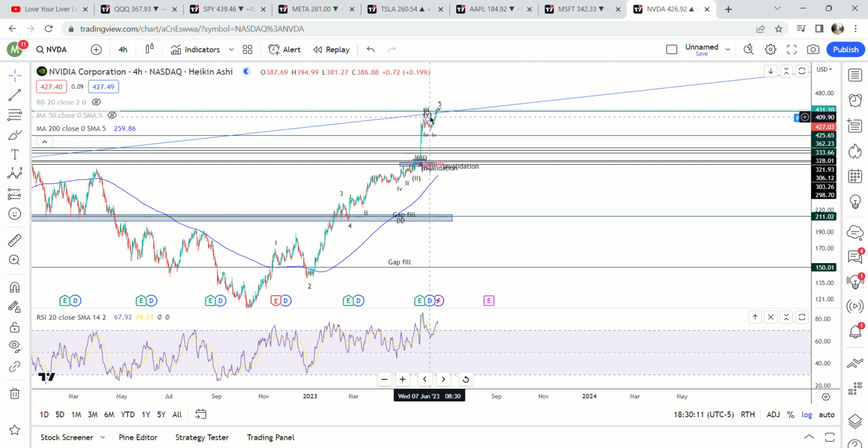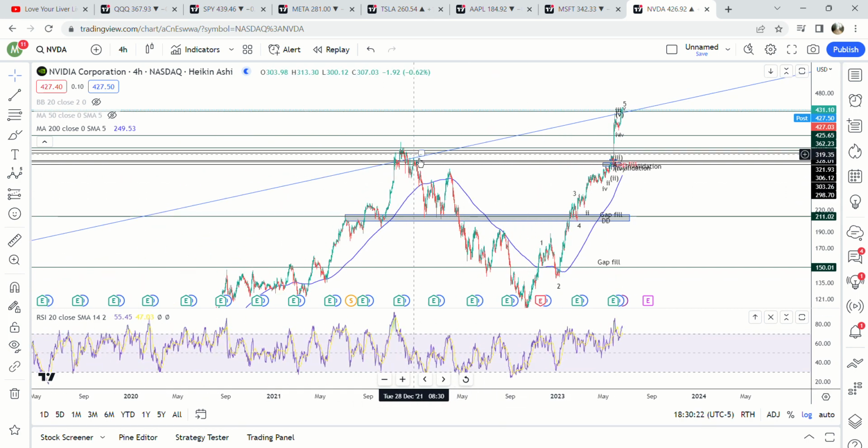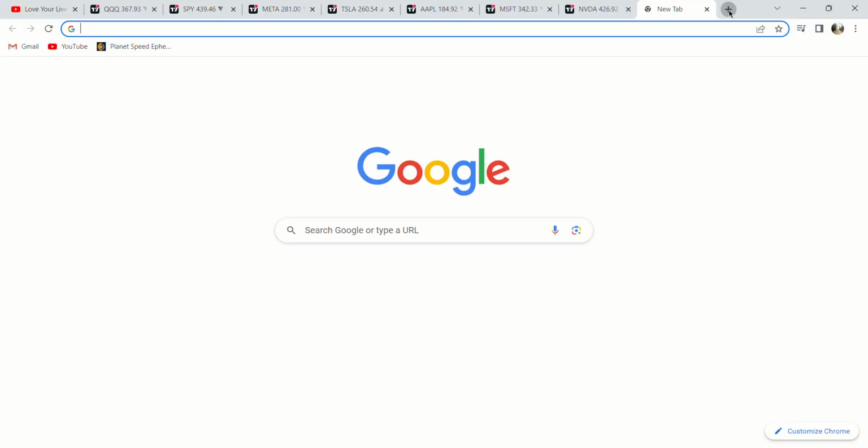And I'm not confident about that because it's NVIDIA. But that's my count right now. We'll see how it plays out. But I think a 4th wave should have started. I'll leave it at that.